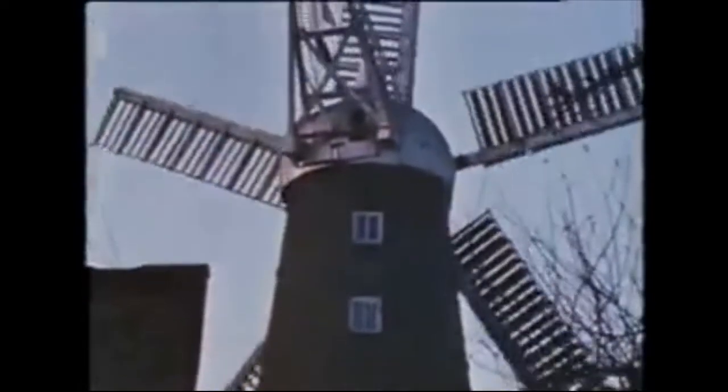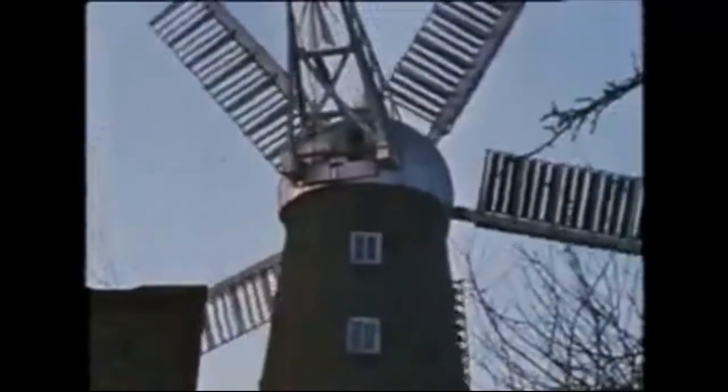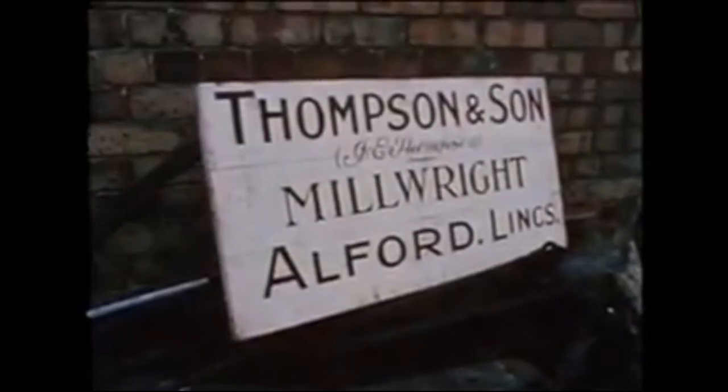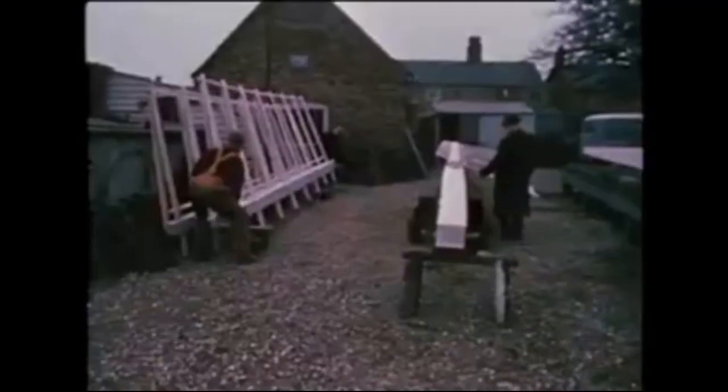The Five Sailor is the last of four windmills that once worked in and around Alford. This town is the home of Jack Thompson, another of the few millwrights still active. He and his brother Bob have restored mills in every part of the country.